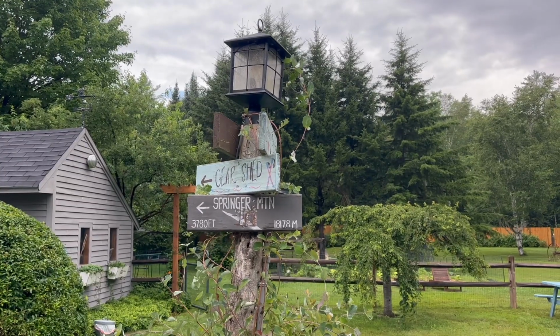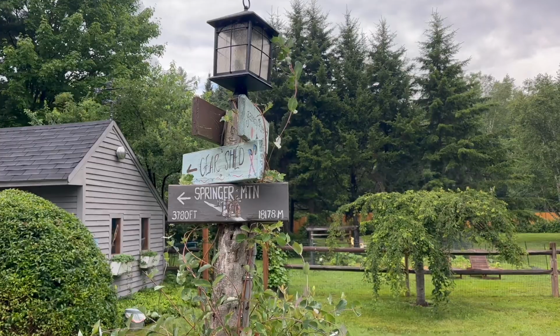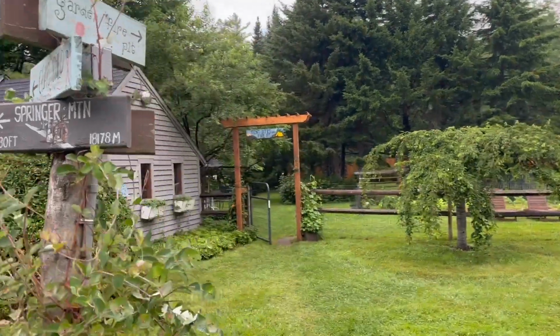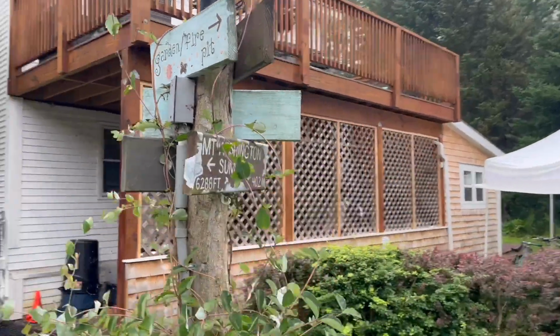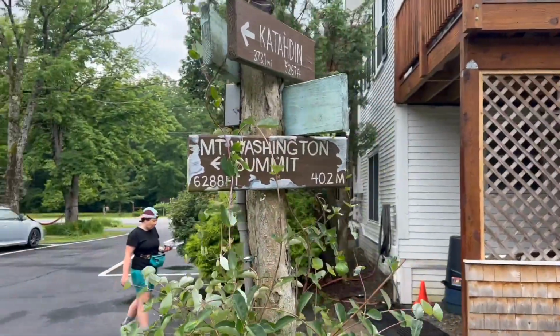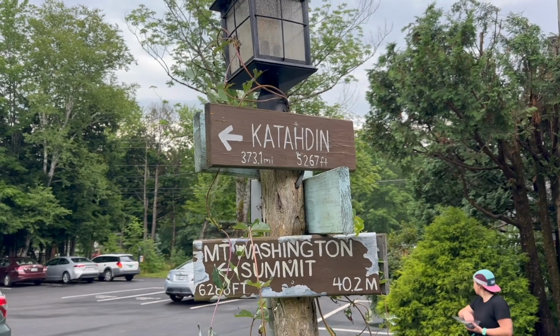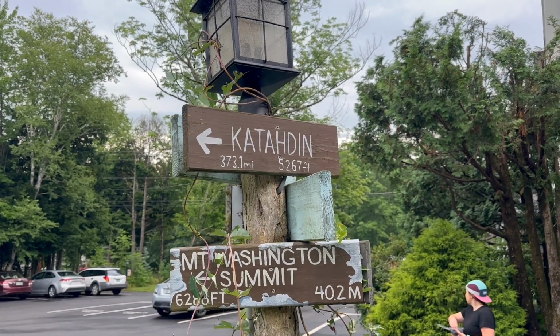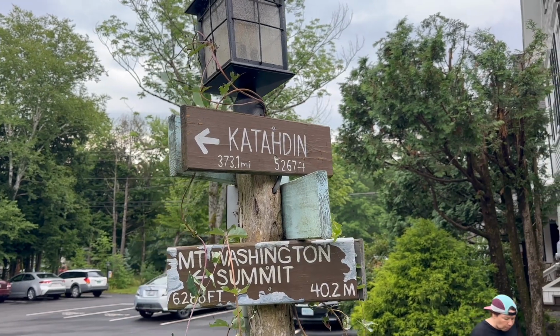Here's another little thing. Springer Mountain, 1,817.8 miles backwards. And then over here on the other side, oh, there's the fire pit. Mount Washington, 40 miles. And then this is the big one. Katahdin is 373.1 miles. So we are getting ever closer.